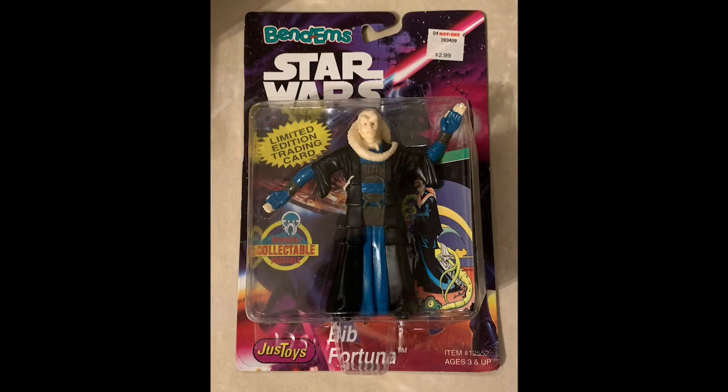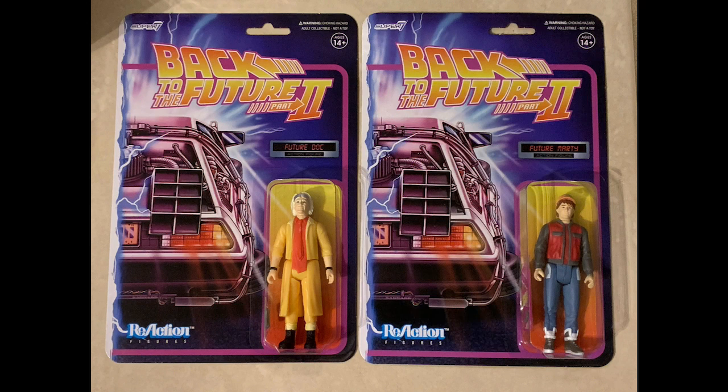Toy Biz. We have a carded Mandalorian credit collection Death Trooper here. Star Wars Bendham's Bib Fortuna. Really cool. We got Back to the Future 2. We've got Marty and Doc from Back to the Future 2. The future versions of Marty and Doc.